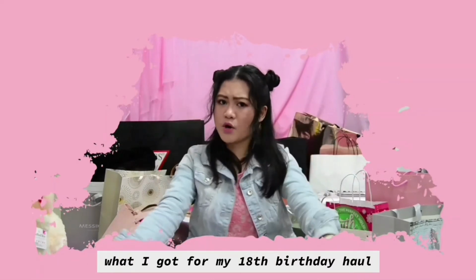And last but not the least, what I got for my 18th birthday haul. I was always using other people's Pandora, here and there. But now, look at it, guys! I have my very own Pandora! So, thank you very much!